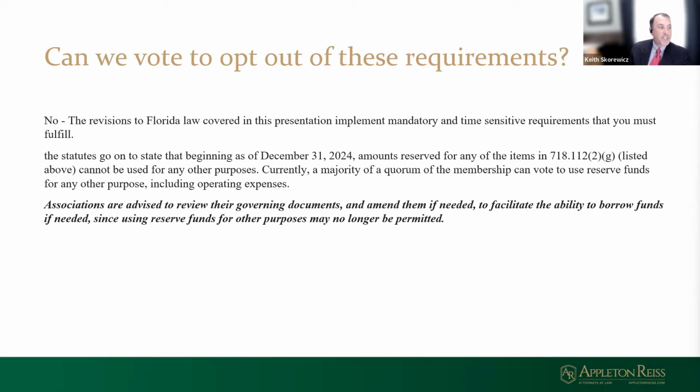Are these requirements being established for Florida condominiums post-Surfside in line with other states that the coastal build-out have imposed, or is Florida breaking new ground? I don't know the answer to that, Joel. I don't practice in other states.